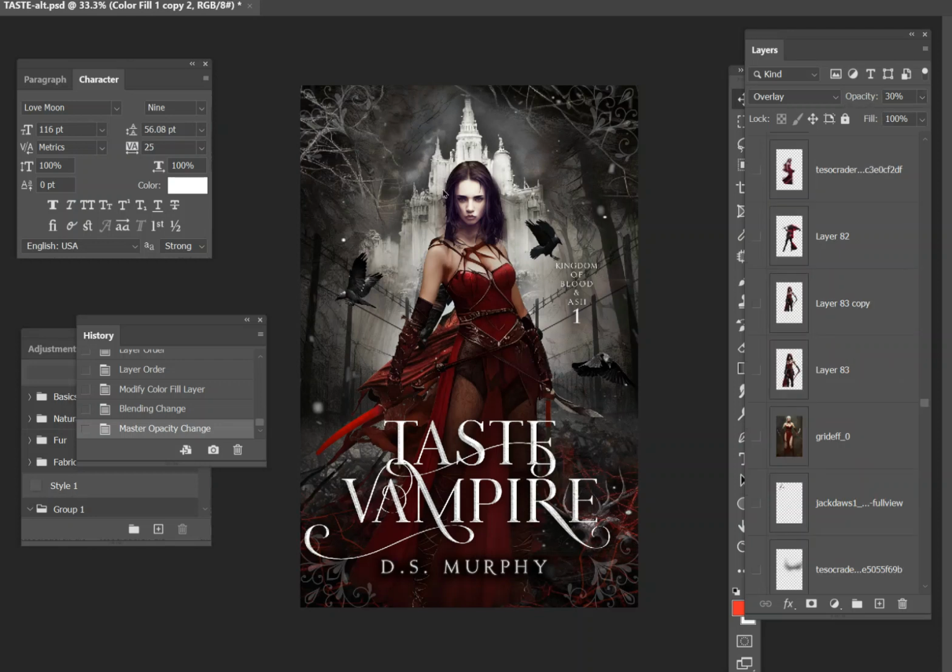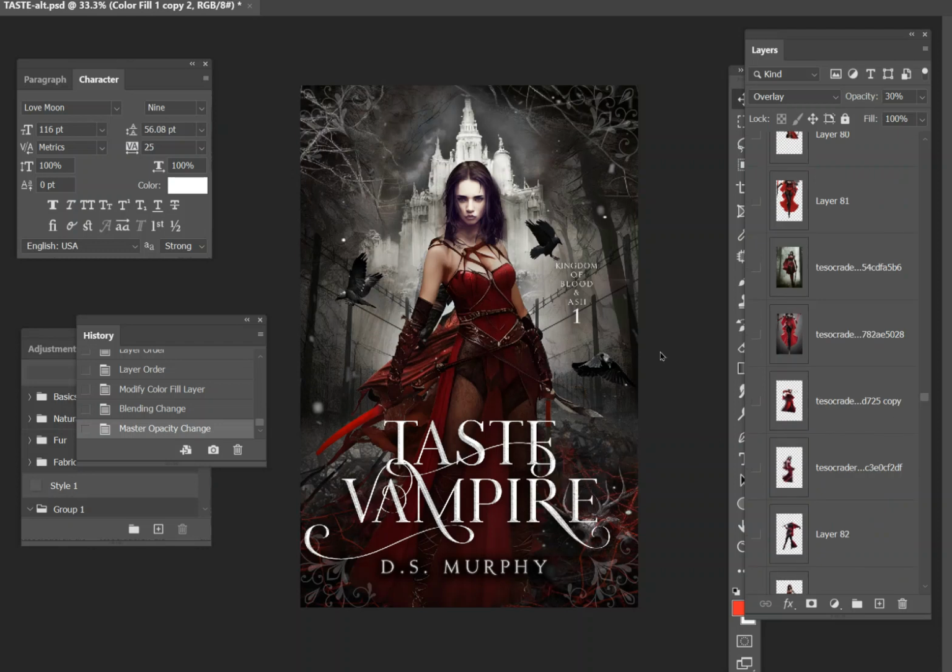Then we need to add some more lighting around the character. The problem with just copy pasting a character onto a background is that the lighting doesn't quite look natural. You need some light behind her and some light in front of her. That's what makes that really dramatic, realistic kind of cover.